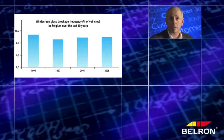This graph shows the situation in Belgium, where we've been advertising repair for longer than anywhere else. Over the last 10 years, the average frequency of front windscreen damage, whether resolved by replacement or repair, has not changed at all, despite the occasional annual increase due to weather effects. And a similar picture exists for the Netherlands and France. We don't create the chip, but we do deal with its aftermath, professionally, consistently, economically, and effectively.